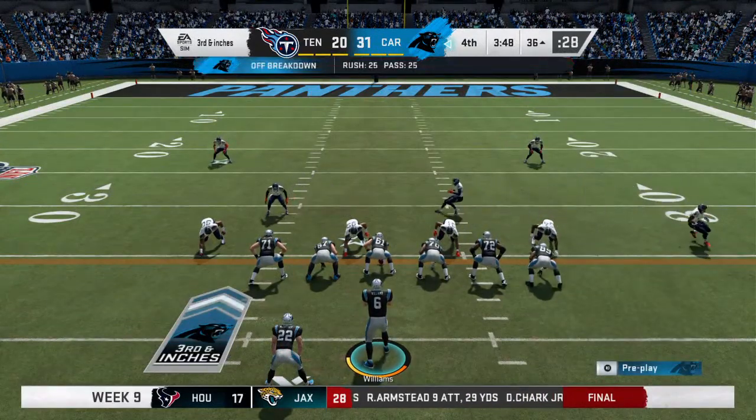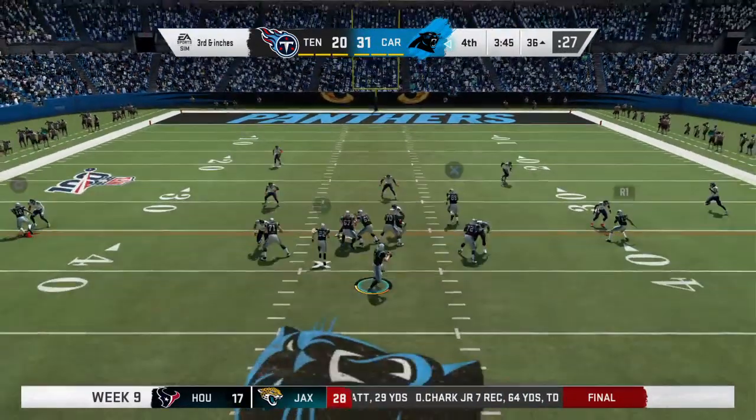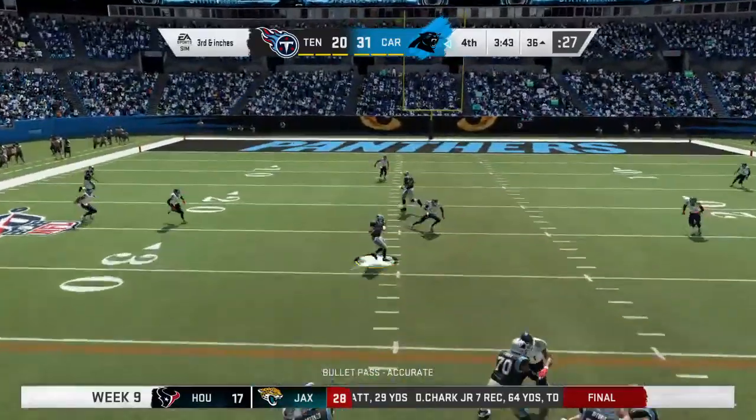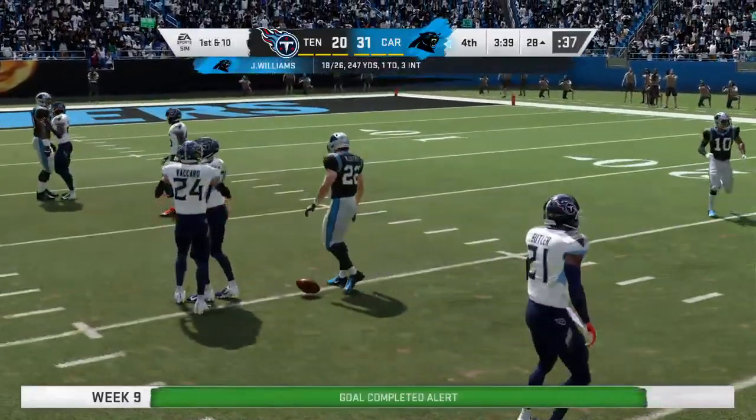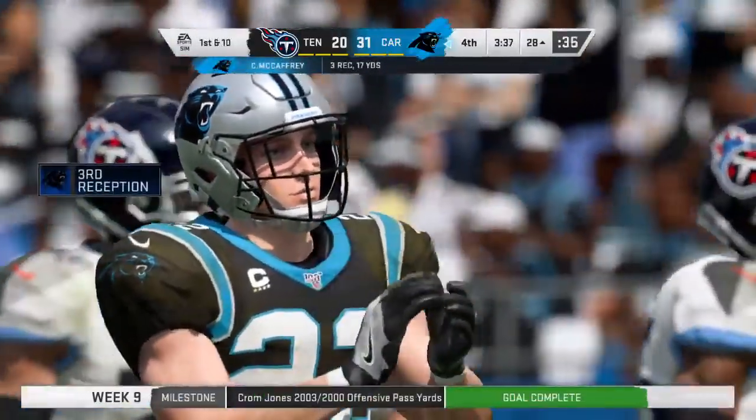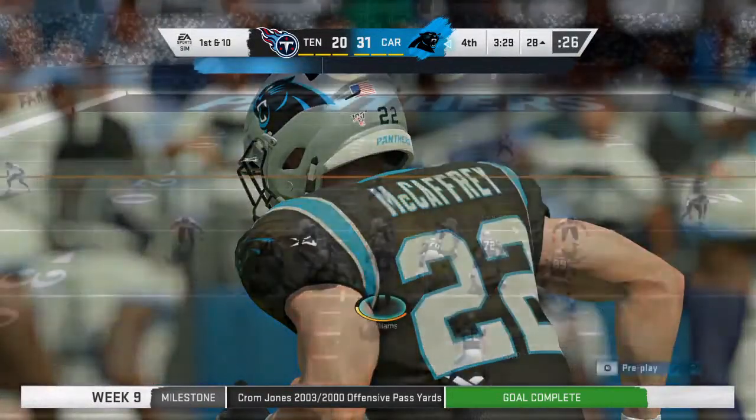Do they have to use timeouts? What are they going to do to stop you? You're taking charge. Bottom line, they want to keep this clock rolling, so they'll take that one right there. They just want to keep falling forward, and they want to put the onus on the big fellas up front in order to bring this one home.